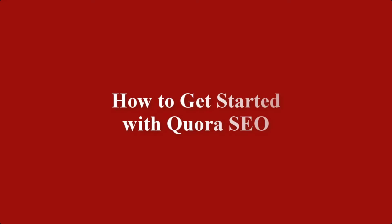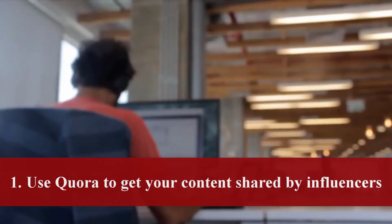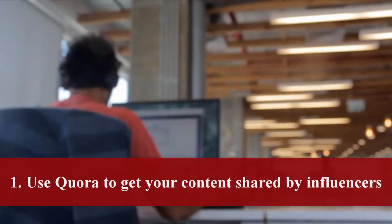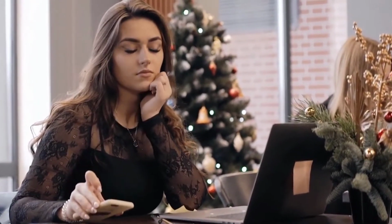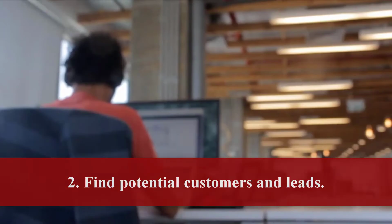Here are some brief steps of how to get started with Quora SEO. First, use Quora to get your content shared by influencers. Influencer marketing is one of the most effective ways to get your message heard. Second, find potential customers and leads.